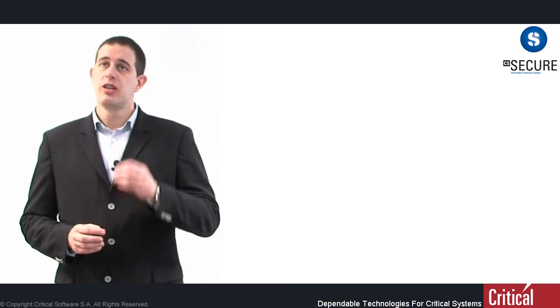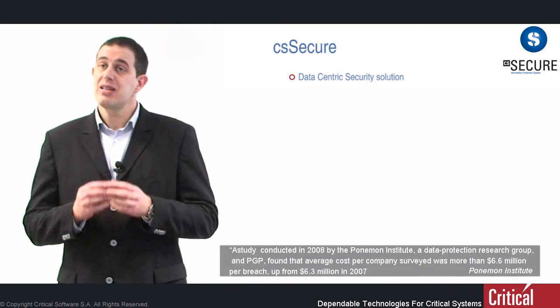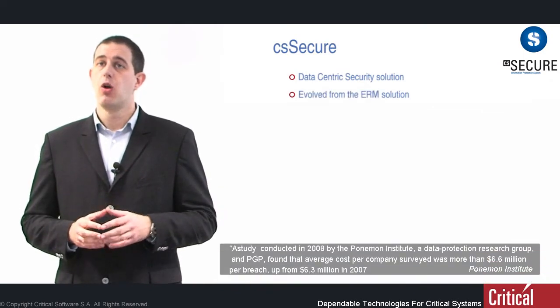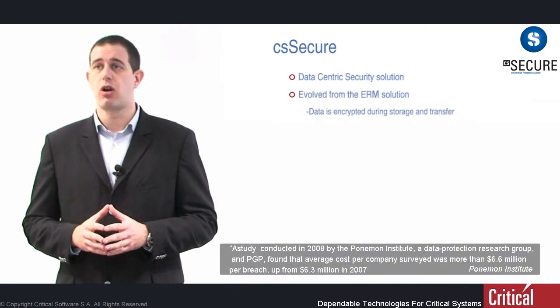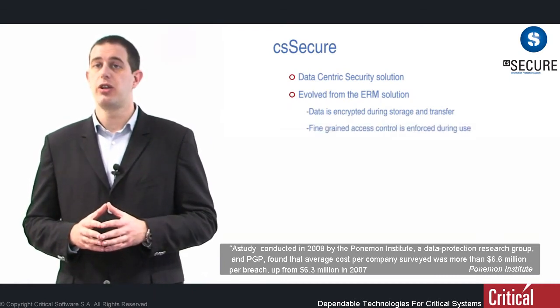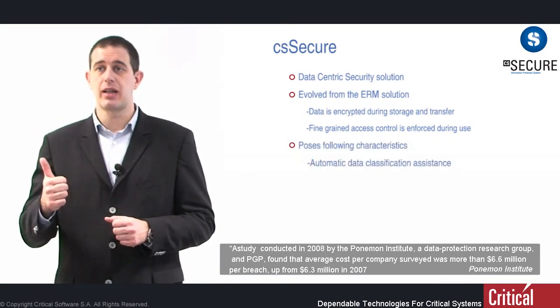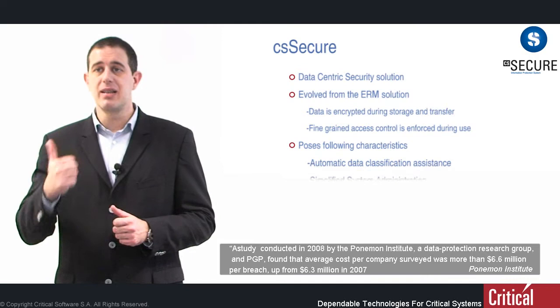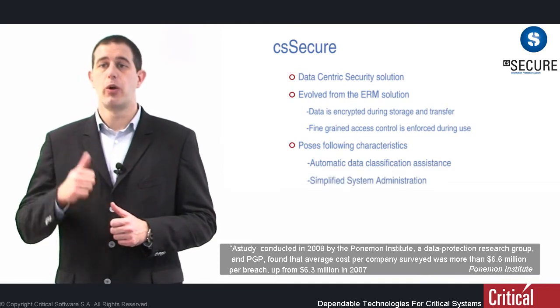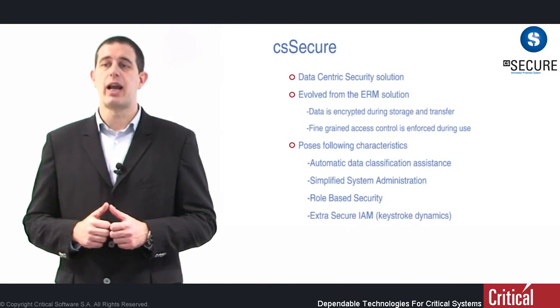Wouldn't it be great to have the best of DLP and ERM? Well, you actually do. csSECURE. It's our data-centric security solution. It has evolved from an ERM solution where data is encrypted during the storage and transfer, and its fine-grained access control is enforced during the usage. It has the following characteristics. It has automatic data classification assistance, simplified system administration, role-based security, and extra secure EAM by keystroke dynamics.